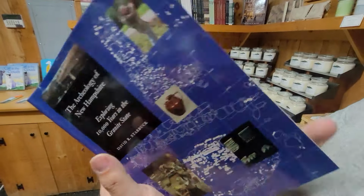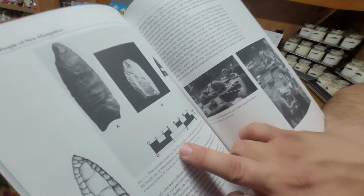David R. Starbuck. Fluted points found in New Hampshire.